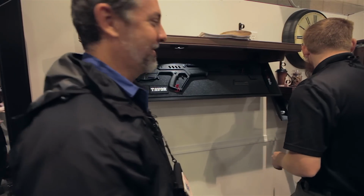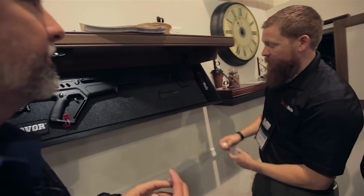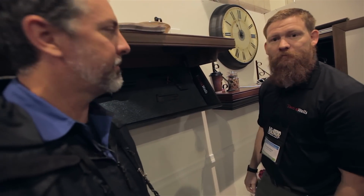Yeah, sure. Oh, I know what it was. So the locking mechanism on these, how exactly does that work? It's a magnetic, it's a child safety lock. Okay. So super simple. Genius. Simple's good.